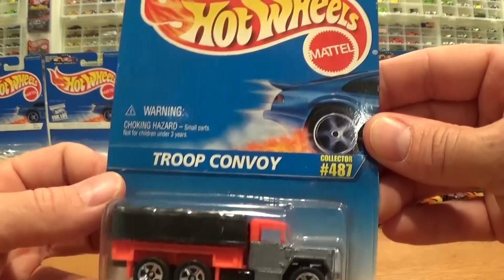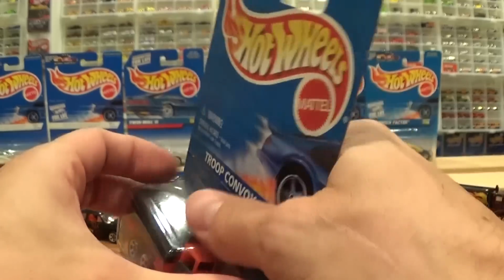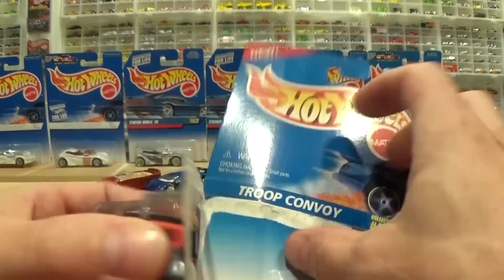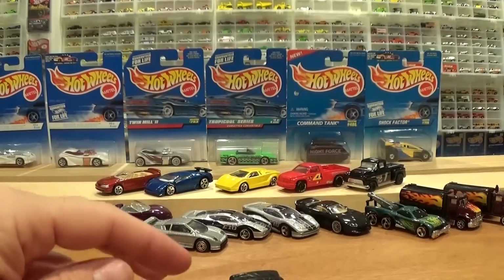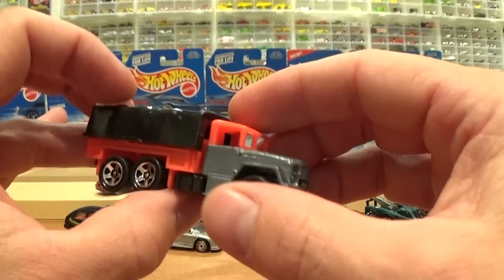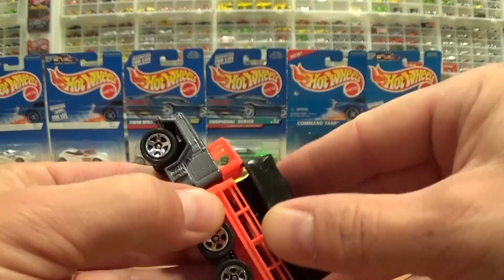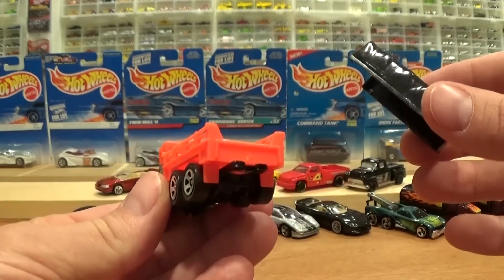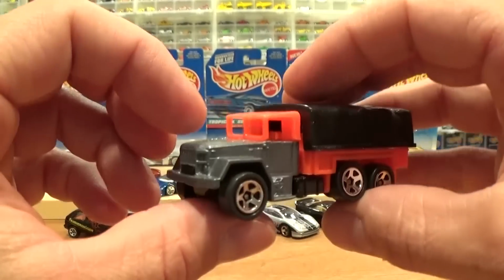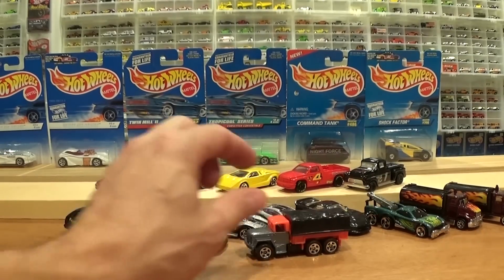Number 487, Troop Convoy. That would have been released in '95. Open Sesame. There you go. I don't think the troops would want to be hauled around in a bright neon red truck for obvious reasons, but if they did, it has a removable canvas piece, I guess. Plastic. Big 5 spokes. Again, not much going on here. Kind of a neat, toyish looking vehicle.